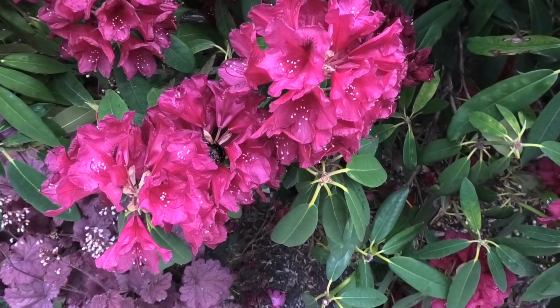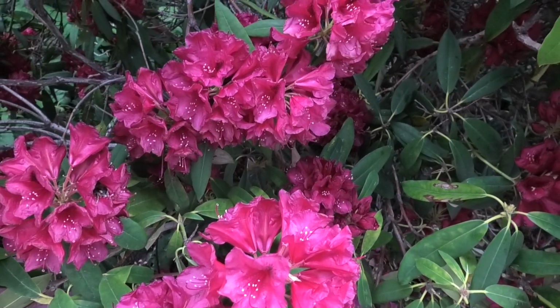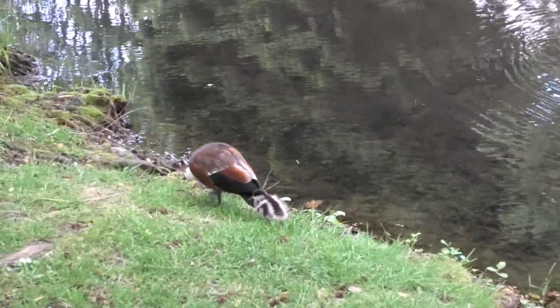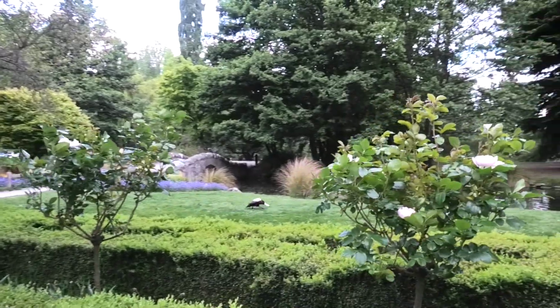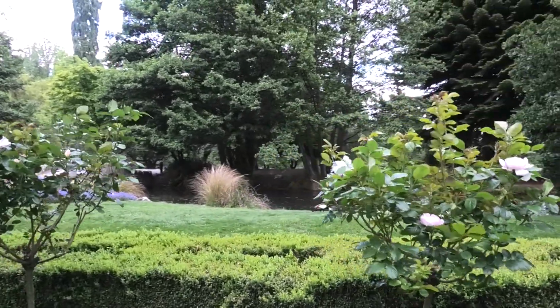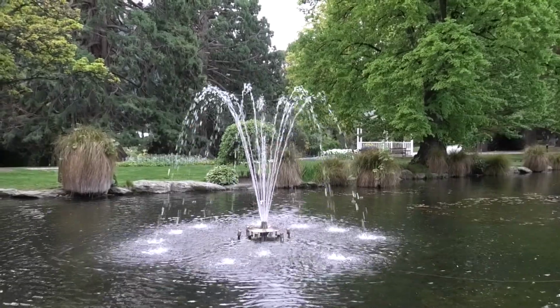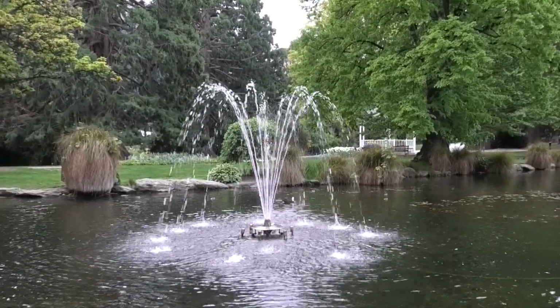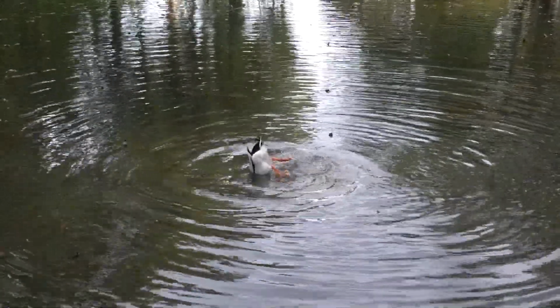These are not Manuka honeybees. Manuka is a tea tree. The population of New Zealand is around 4.5 million people, but the population of sheep is 30 million. Now that's a lot of sheep. We noticed heaps of ducks in New Zealand as well.